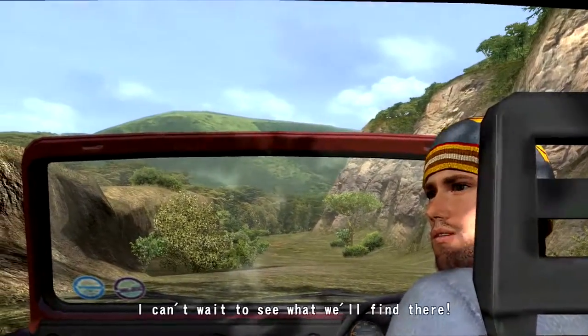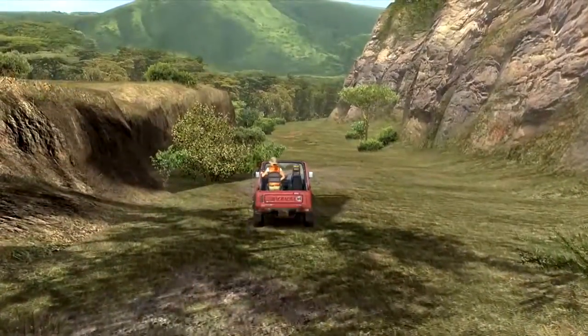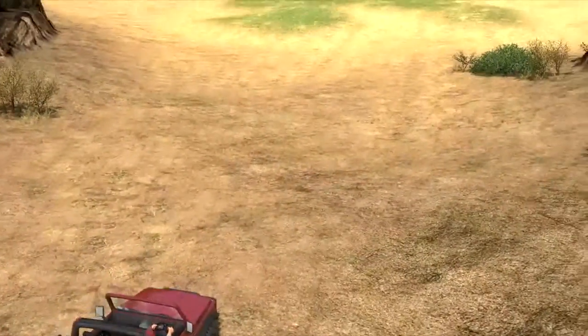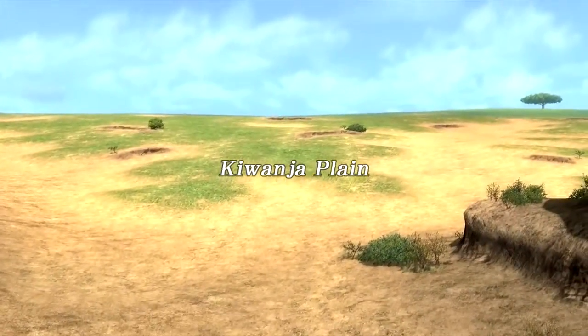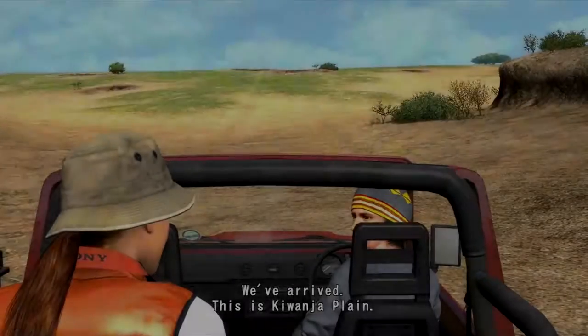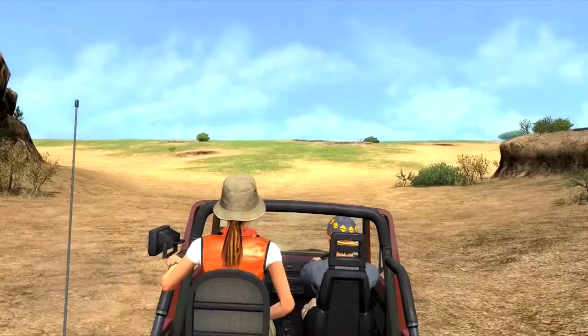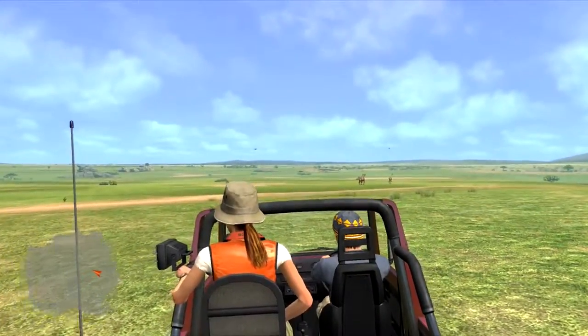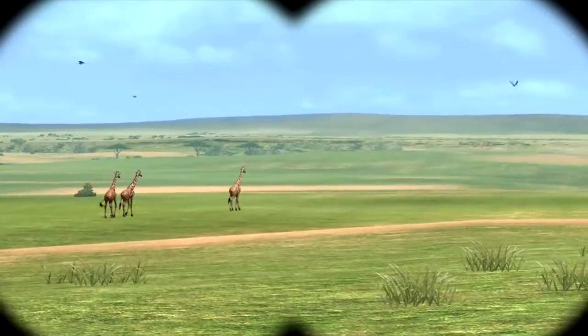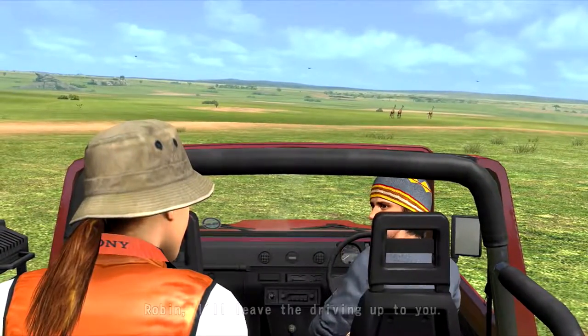This is the path to Kwanja Plain. I can't wait to see what we'll find there. We've arrived. This is Kwanja Plain. Let's go a little further towards that hill. Reticulated giraffes. I can see the horizon. What an incredible geography. Robin, I'll leave the driving up to you.